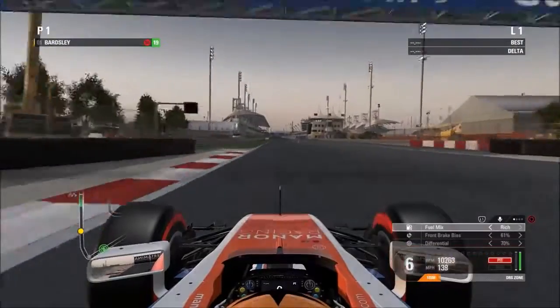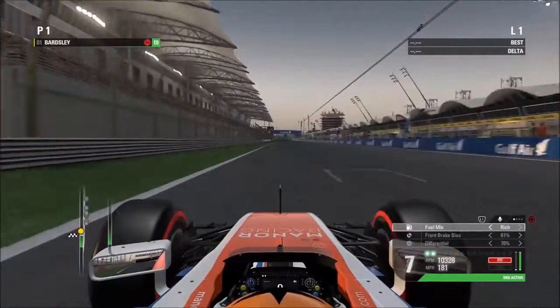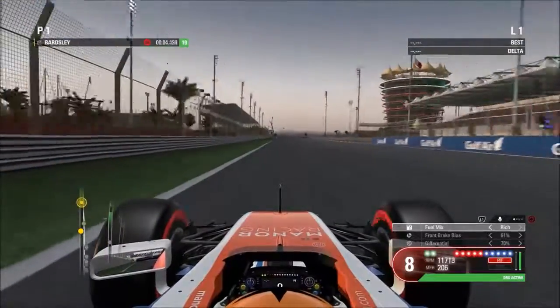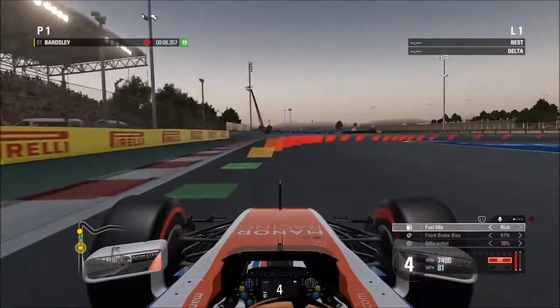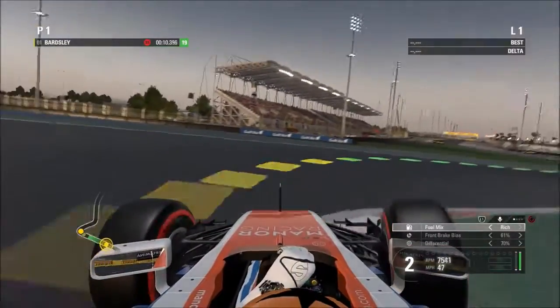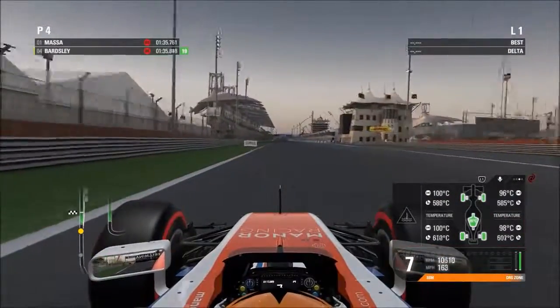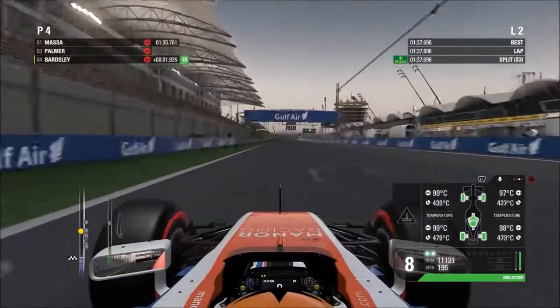Alright, here we are for Q1, ready to start our very first lap in qualifying. As you can see, we've gone for a slight tactical change when it comes to what tyres we're using. We're actually going to use the super softs and do 2 laps on these, rather than do 1 lap on the softs and then 1 lap on the super softs, because the super softs obviously are the quicker tyre, and I wanted to give myself a lap on the board such that I can try and improve that on the super softs.